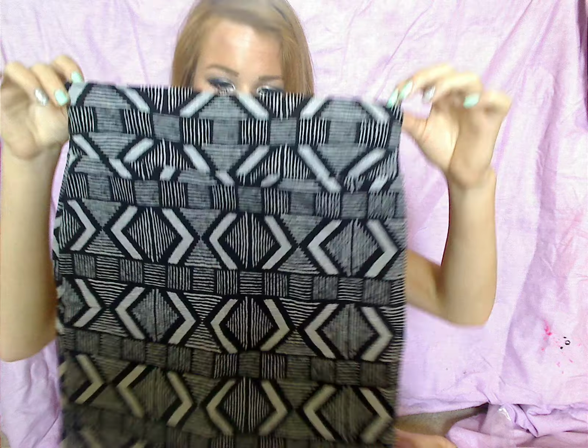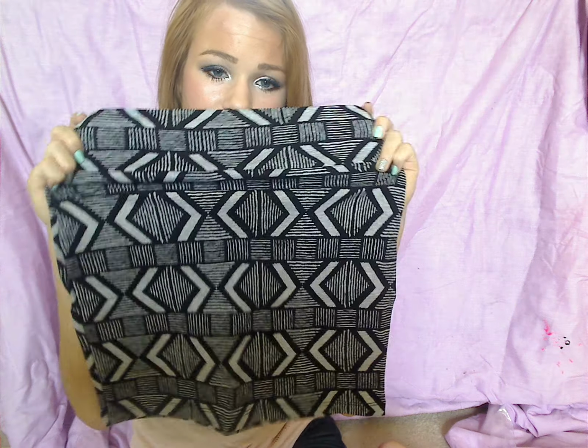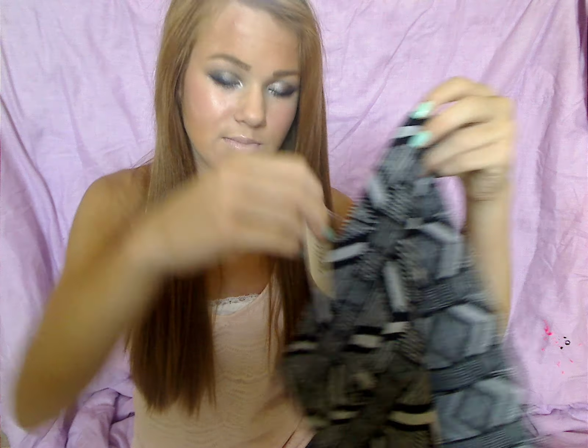Okay? Okay, girl. So anyways, it's tribal inspired. Looks like that. And it's just a tight skirt. I really like the print. I thought it was fun and new and interesting. I don't know, I thought it was really cute. And this was a small. It was $10.80. So I got that. That was cute. I like it.